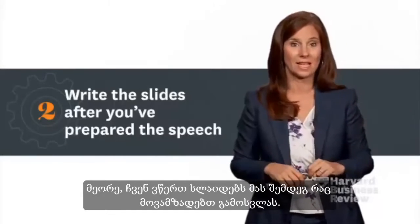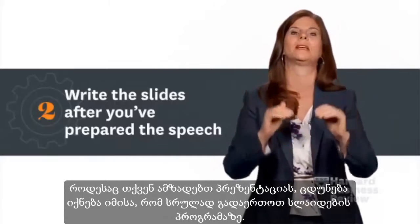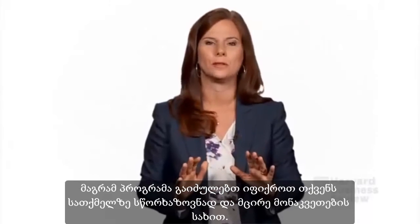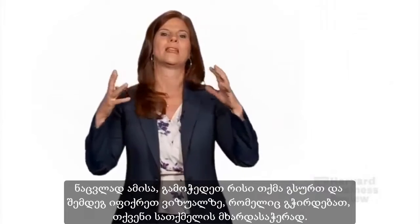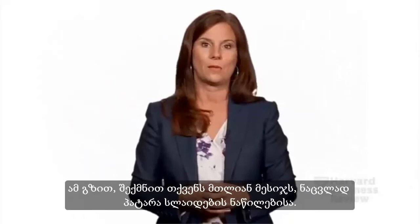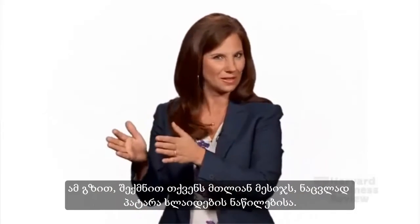Second, we write the slides after we've prepared the speech. When you're creating a presentation, it's going to be really tempting to dive right into the slide software. But that software forces you to think about your content linearly and in small chunks. Instead, hammer out what you want to say and then think about the visuals that you need to support it. That way, you're going to craft your whole message instead of little bitty slide parts.